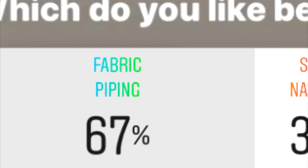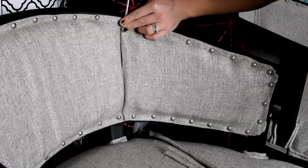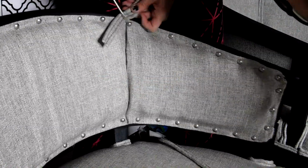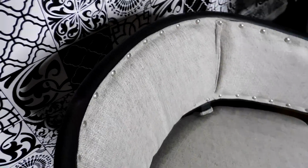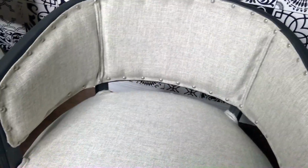But anyways, this is what you guys voted, and so this is what I decided to do. I did have to go back to the other chair where I had already put in the nail head trim, and I had to remove that before putting in the piping. I did go ahead and do the double piping here, and then I used just a nail head at the top and bottom of each one, where I tried to space that out as decently as I could, and then I hot glued the piping down the center there. I think that actually turned out to look a lot more comfy and cozy and more inviting to sit in, and less edgy and uninviting, so to speak. So I really liked that you guys decided that, and I am so pleased with this outcome.